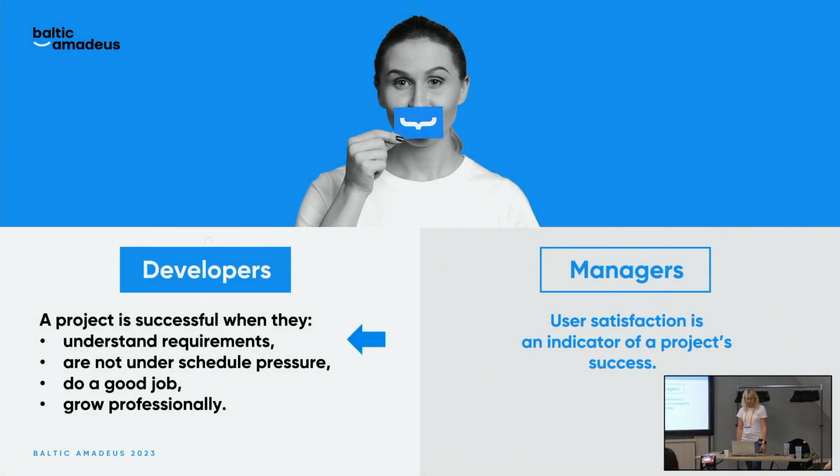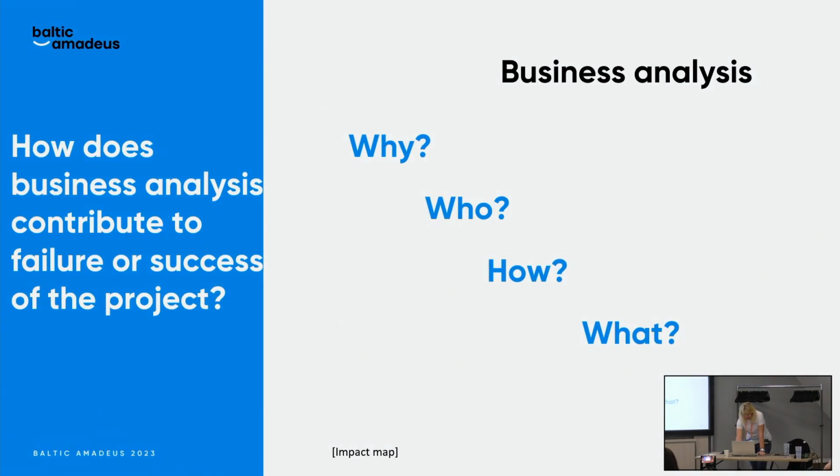I also found funny facts. How do developers and managers understand project success? For developers, success means that they understand the requirements, are not under schedule pressure, do a good job and grow professionally. For managers, user satisfaction is an indicator of project success, and of course, with user or client satisfaction, all consequences follow from it together: budget not exceeded, expectations met, and so on.